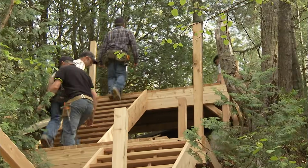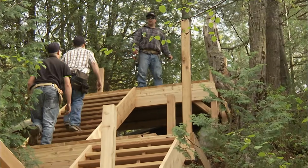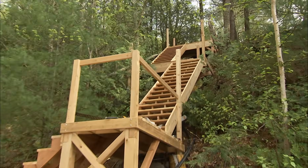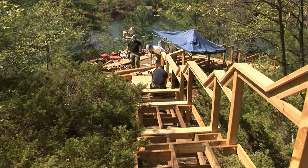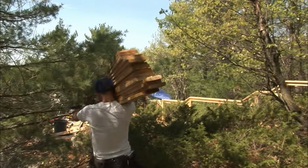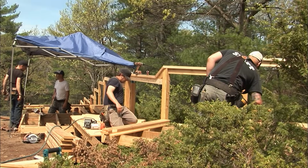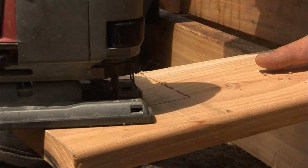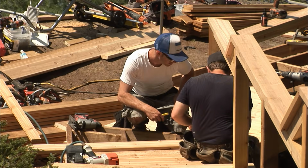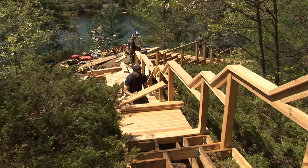The steps are done, but we need railings and we got to do some decking. That's a lot of work, and there's only 2 days until the party. Dave's party is only a day away. We're feeling the pressure with all the stringers we needed to cut and all the railings we had to bolt in place. But now they're done, and the only thing left is the decking. And the decking is what we do best.